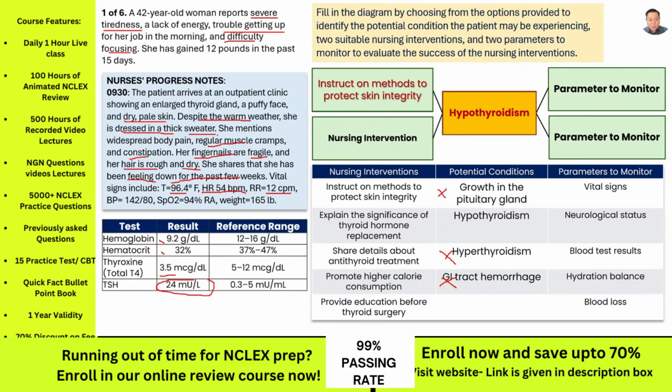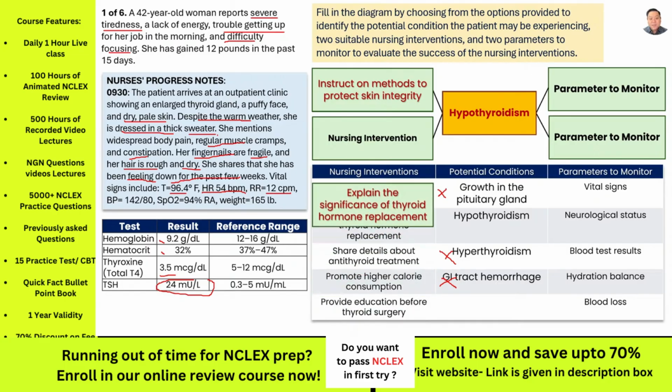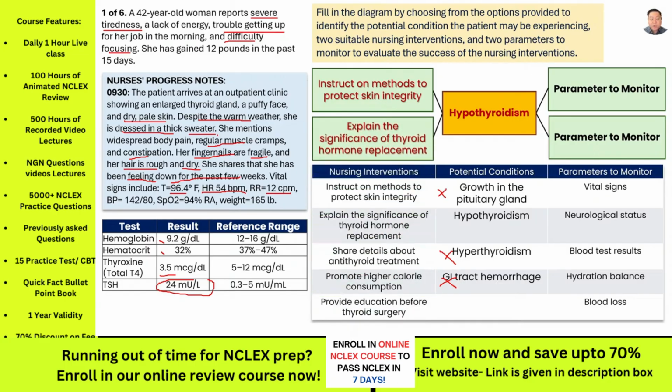So my tip for you is that when you see changes of the integumentary system, you have to choose those interventions that involve prevention. So that could be moisturizing, avoiding skin trauma. Now, the next intervention that you should apply here is explaining the significance of thyroid hormone replacement. Why is that? Well, first, you need to match the pathophysiology to the treatment education. Now go back to the clues that we have in our lab results. There is elevated TSH and low T4, which confirm that the client has primary hypothyroidism.